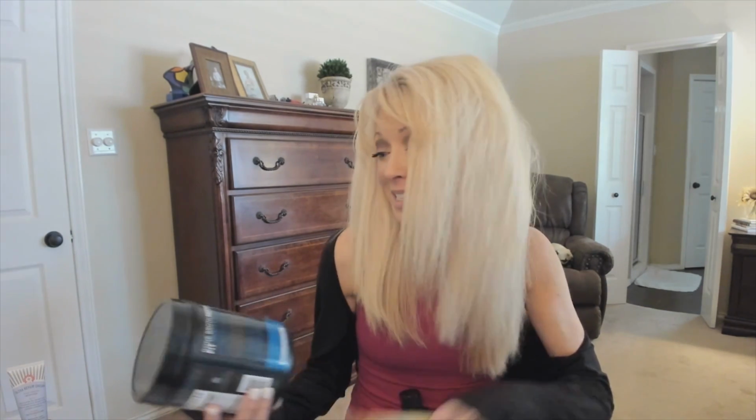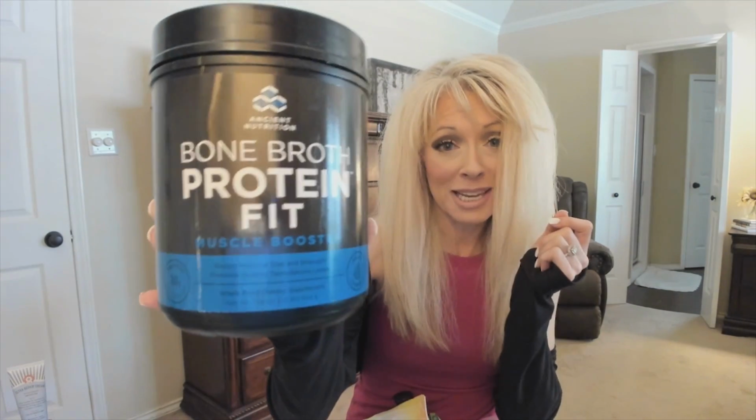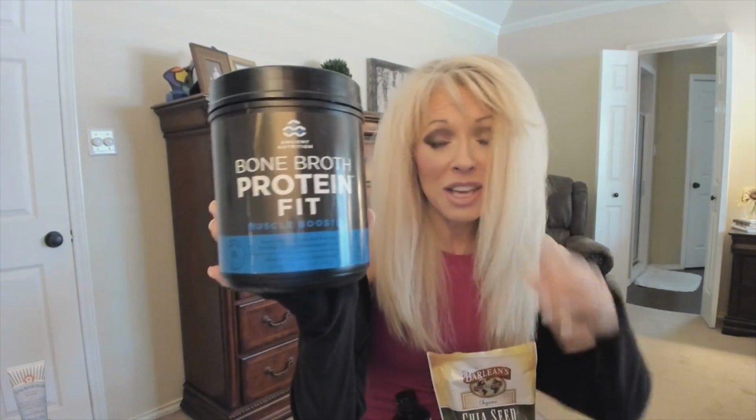Okay, next is a drink. It's a smoothie, and I make this smoothie with bone broth protein, and this tastes between a chocolate and a peanut butter, and I can't find a flavor on it. It is delicious. I put this in my little NutriBullet. I put a scoop of this, a scoop of chia seeds that are supposed to be really good omega-3s. And the bone broth is just, I think it's good for everything, kind of like a collagen. I think it's good for joints.